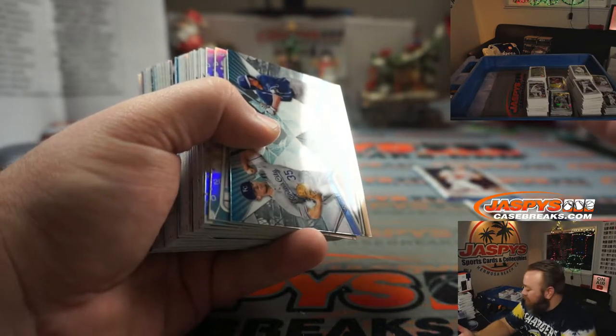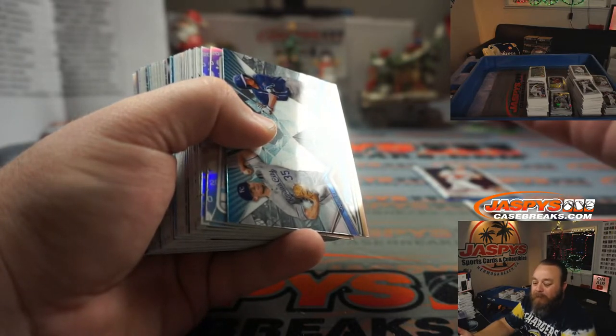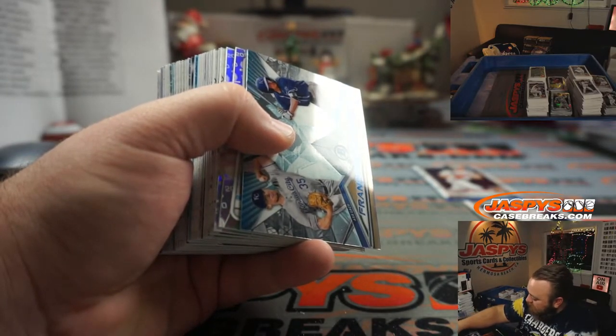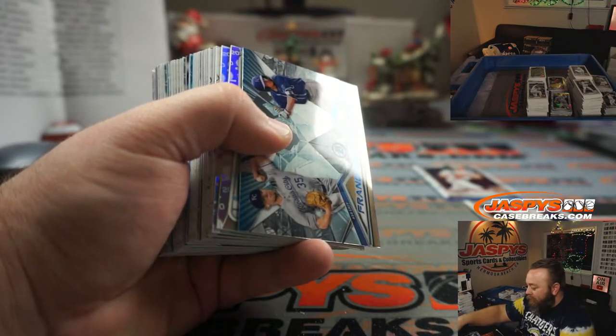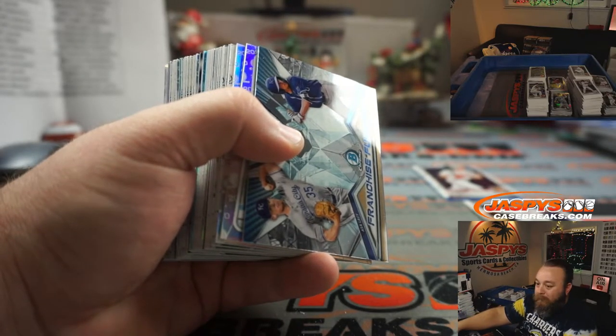Wait, isn't Crow Armstrong also on the Rangers? Who's he on, Ryan? Oh, Mets. Never mind, I'm a liar. Didn't I hit one for you? Yeah, I hit one for you earlier. Matthew Dyer, purple, to 250. Sorry, I got you one. I forget who he's for.